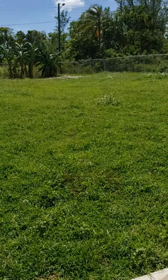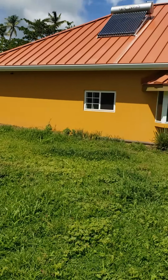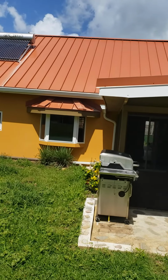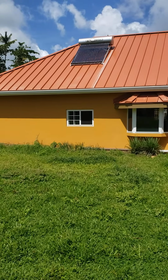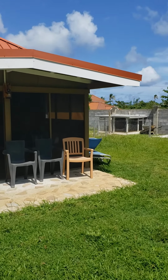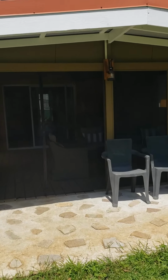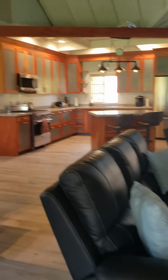And let's take a look at the house from the outside. Solar hot water. It has a tank that's underground. And it is just perfect. New, modern, beautiful.